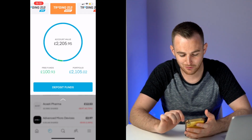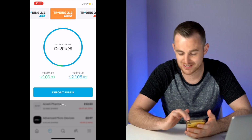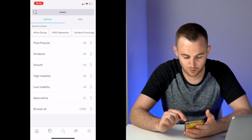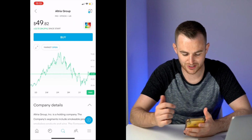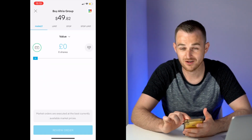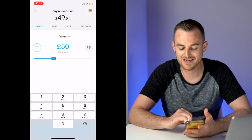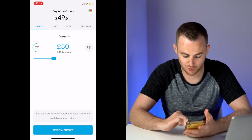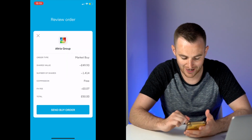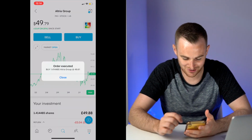Okay, so I am now on Trading 212. You can see that I've got £100 of free funds ready to invest. So we're simply going to go over to the search bar and find the first stock that we're investing in, which was Altria Group. So we're going to hit buy. We're going to make sure value is selected, and that is because we want to invest exactly £50. That is going to give us roughly 1.4 shares, so we can hit review order, make sure we're happy, and hit send buy order. There we go, order executed.